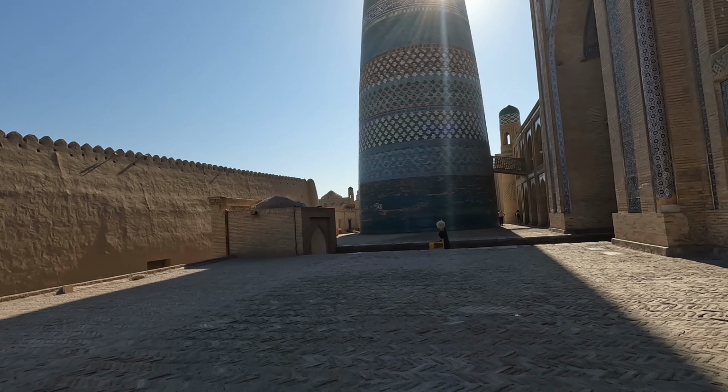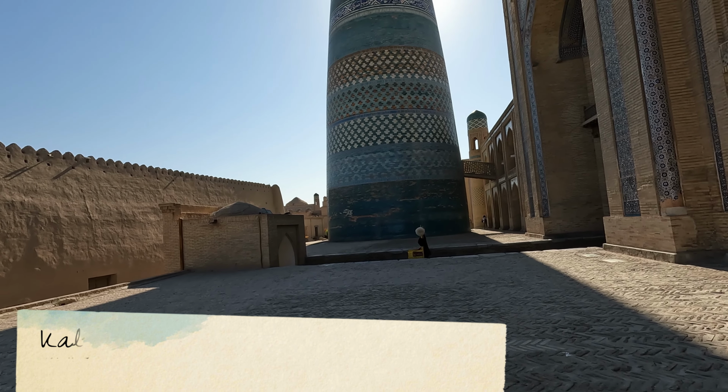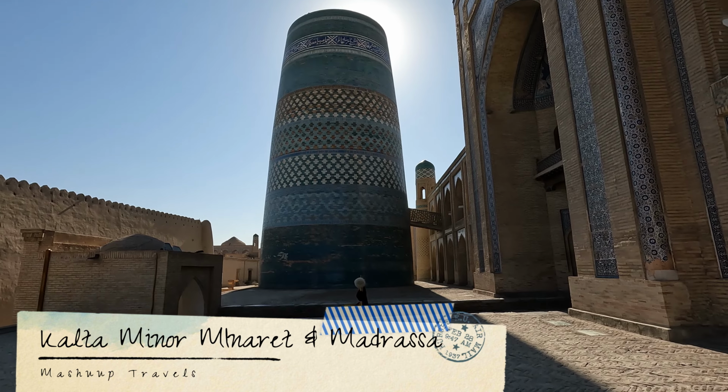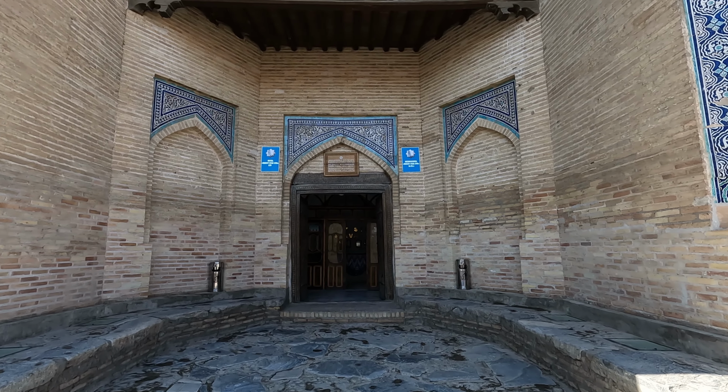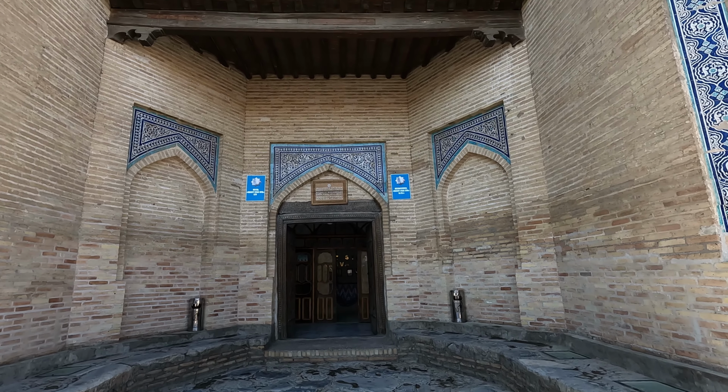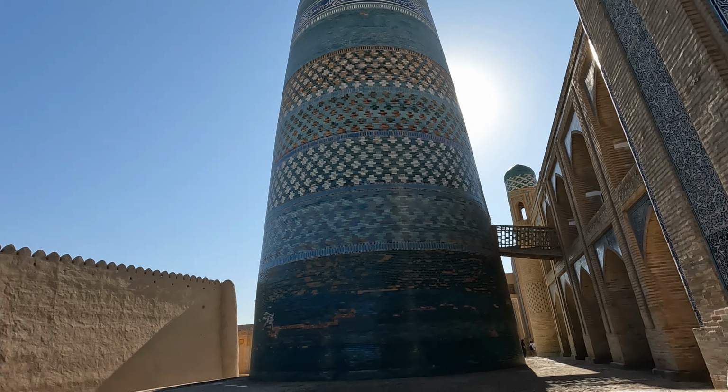This is the main minar of Khiva city, what we usually see in pictures. It's huge. It's called Muhammad Amin Khan Madrasa. It was built between 1851 and 1854. It looks like a complete minar, but it isn't. This is only the base of a big minar, which was ordered by one of the Khans.